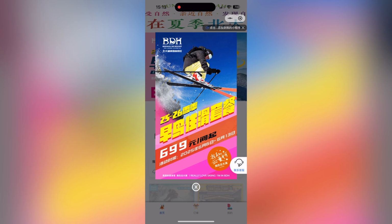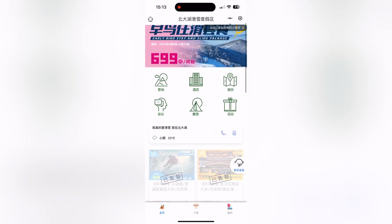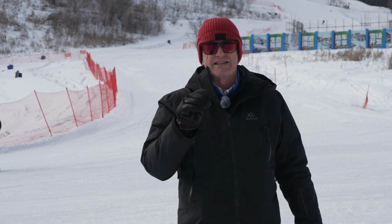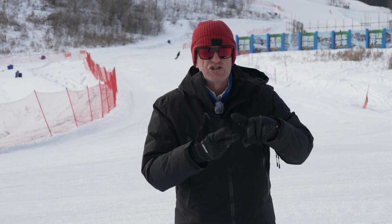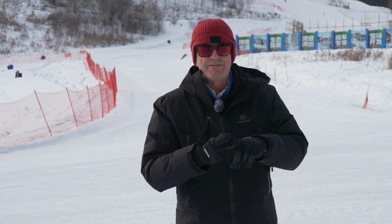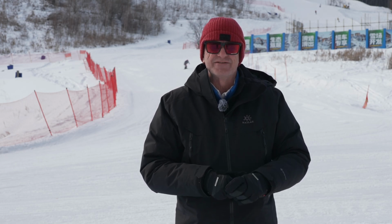Those are the times you should be checking the WeChat mini programs for the different resorts that you're interested in. They will advertise them there. If you get in early, you can get some fantastic deals. We met people who were paying just 1,000 RMB for 2 nights, 2 ski passes, 2 breakfasts. Now that is a fantastic deal.